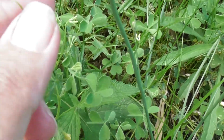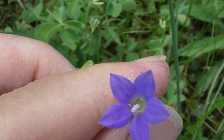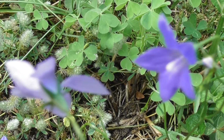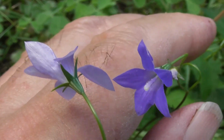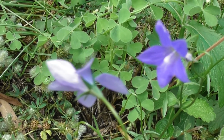Well, let's try one anyway. What a shame I'm going to eat you. Chomp, chomp, chomp. Aren't they gorgeous? My own private Bluebell festival.